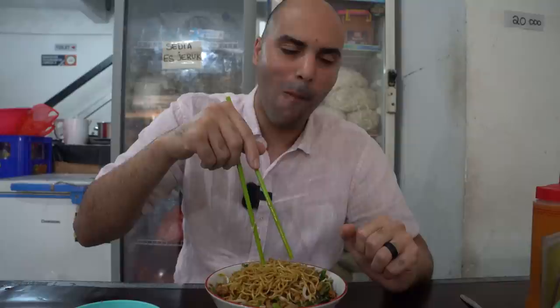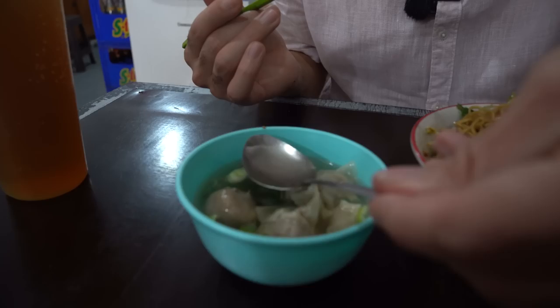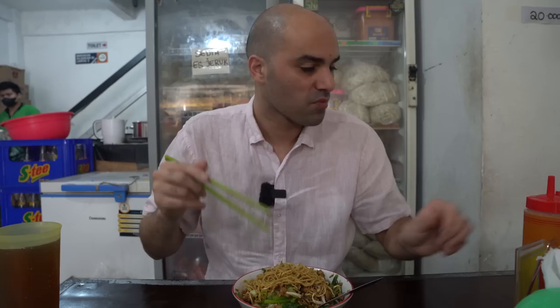Mm-hmm. Oh, mamma mia. This is definitely a legendary bite. It's a bit sweet. I love the fried shallots because they add a lot to it. Then you can taste a bit of the spring onion, the soy sauce, the garlic. You know what? Let's add a bit of the broth. Now, perfect touch. Spicy sauce.